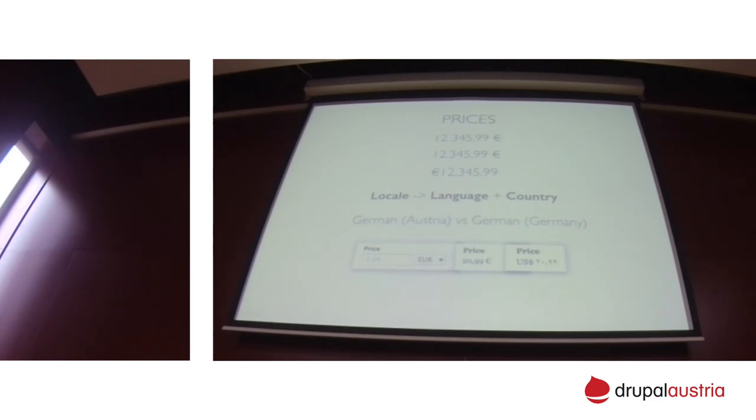We realized that in 1.x, the currency formatting was not precise enough because we tied it to the currency. But a single currency will look different in different countries. Look at the same euro amount in France, Germany, and the UK. It's different. Why? Because actually number formatting depends not on the currency and not on the language, but on the locale, which is a combination of language and country.